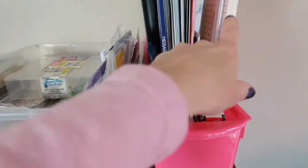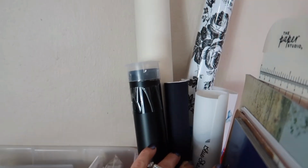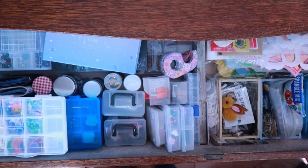I have a cutter here. This is my extra cutter. And then in the back there, I have different rolls that I'm going to use as book covers. And then this is just a roll of paper. Anyway, so on the top, I just have random stuff. So this dresser drawer is really hard to open and it's packed full of stuff.